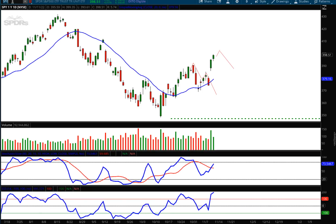If you're taking short-term bullish positions, then just be sure that you're taking profits quickly because, like I always say, you can't lose money taking profits.